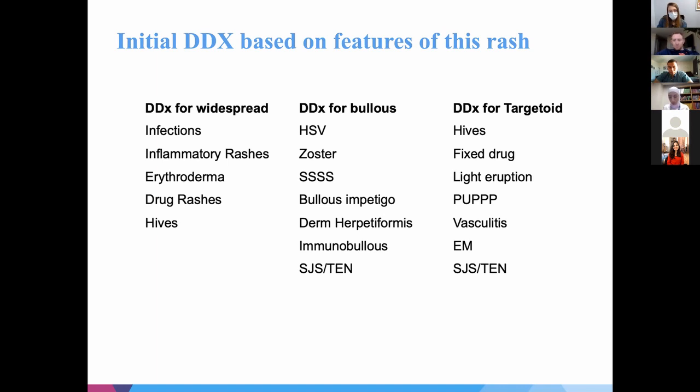So if we look at widespread rashes and think about infections, you think about bacterial infections, like a big thing in the emergency department to think about would be meningococcal bacteremia, which while there is some non-blanching portion for her, doesn't really fit the demographic or the rest of the symptoms. Other infections would be erythema multiforme, which is typically caused by mycoplasma or HSV, but can be caused by drugs. So we keep that on the differential. Viral causes far more commonly are in kids and cause a widespread viral exanthem, so less likely for her. Acute HIV, also less likely for her.